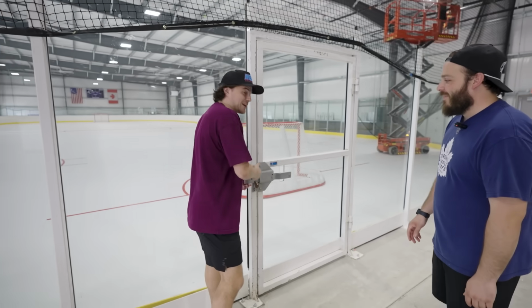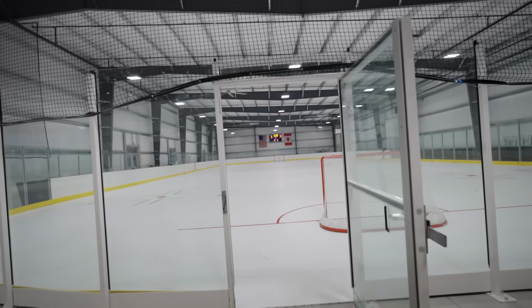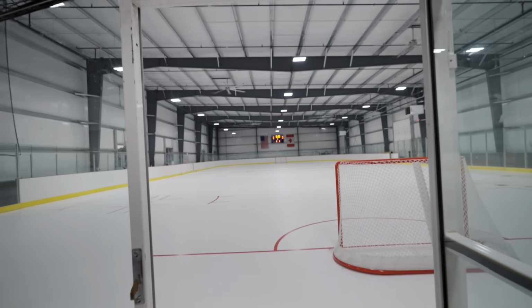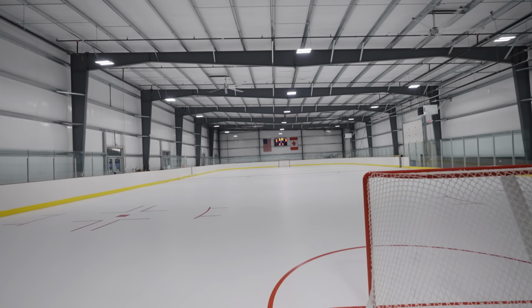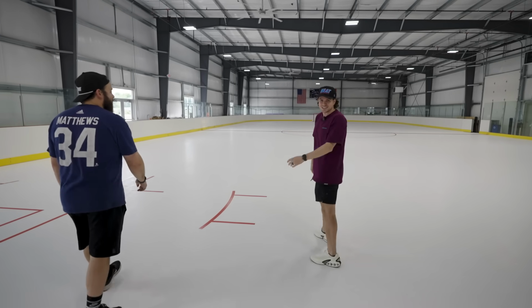So entrance to the rink here, we got a nice glass door. Pop this open, and then we are on to the rink. Dude, it's still surreal. Like, you just walk out here. The hours and the time that has gone into this, to see it actually complete is something special, man. This is our rink, holy.